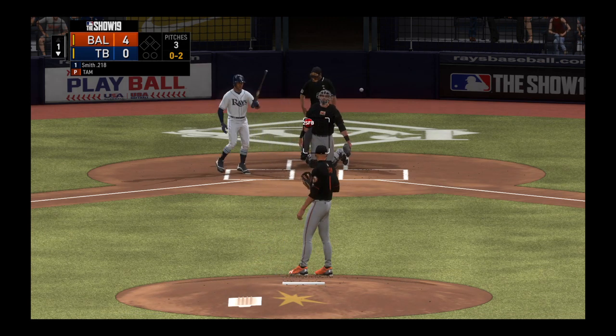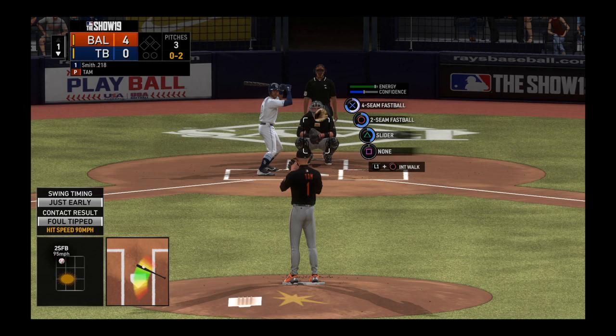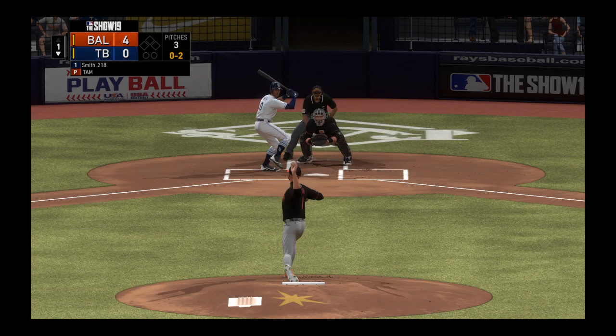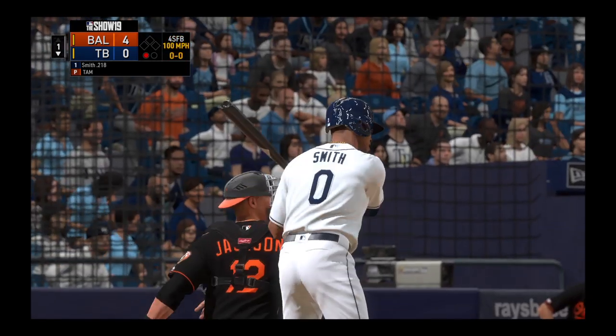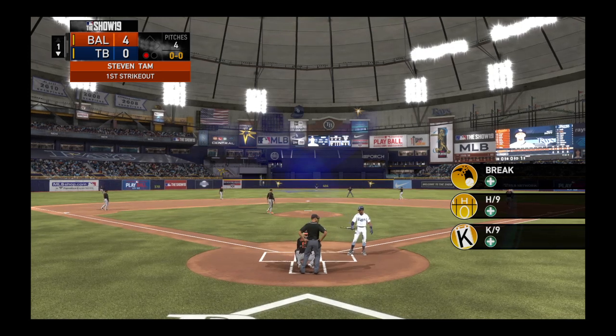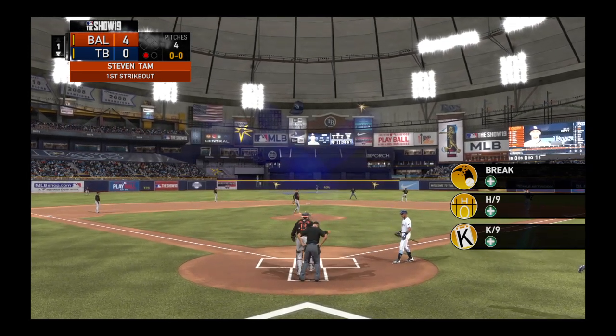Fouled off. Another 0-2 count. And he takes strike three called on the fastball. One gone. And with that, a look at the Rays lineup card in this one. Who stands out to you, Danny?